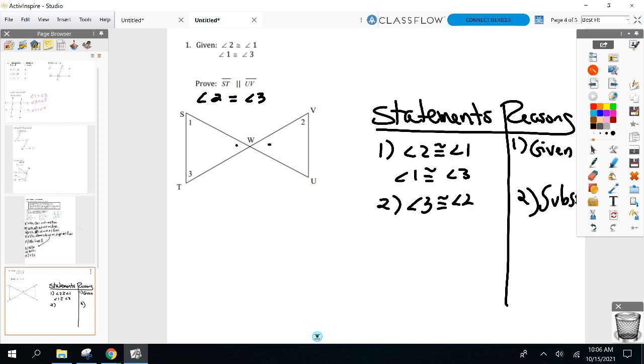Now this turns into kind of like what we just did in the last problem. If 3 and 2 are equal, what lines are now parallel? ST and UV. Lisa, one more time, what type of angles were they? Okay, so I have alternate interior angles, congruent, imply parallel lines.